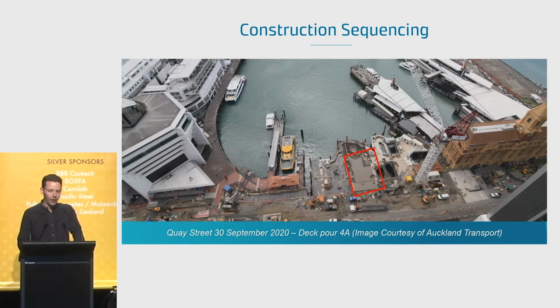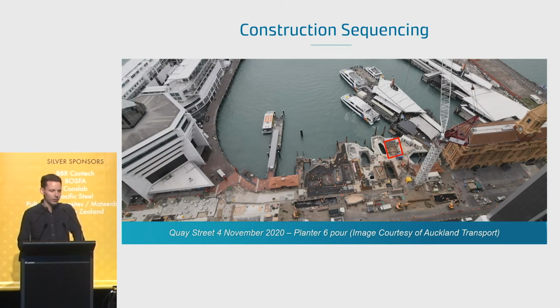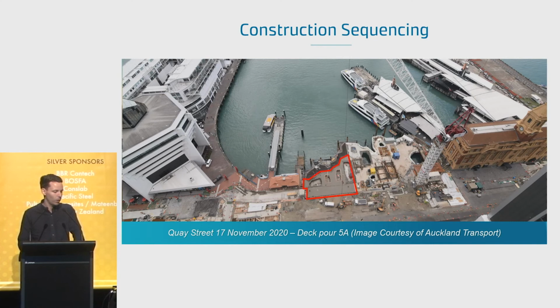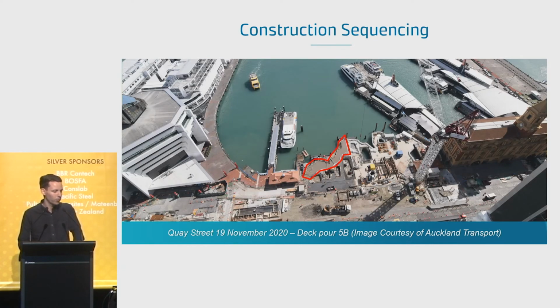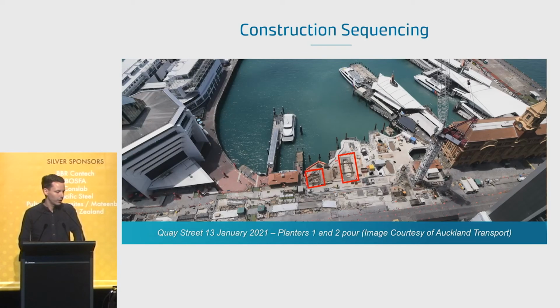So pour 4A and 4B were split into 2 at the step edge to improve constructability. And that's the second stage of the planter, for the first planter going in, installed with some temporary works. The final 2 deck pours. Then following the installation of some balustrades, an overland flow stormwater grate, and some planting.